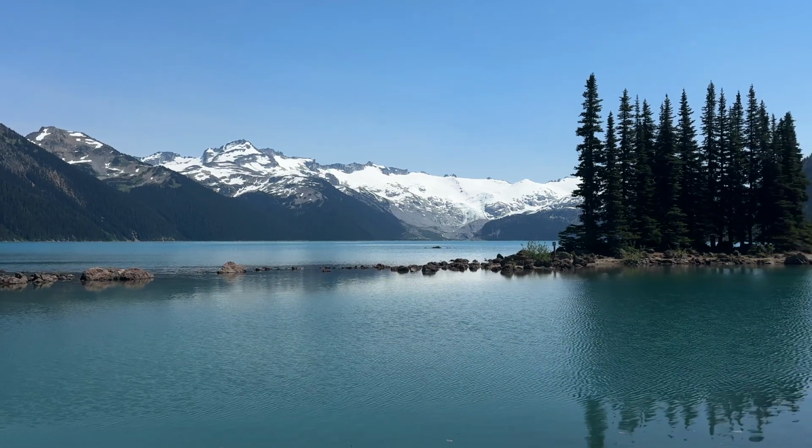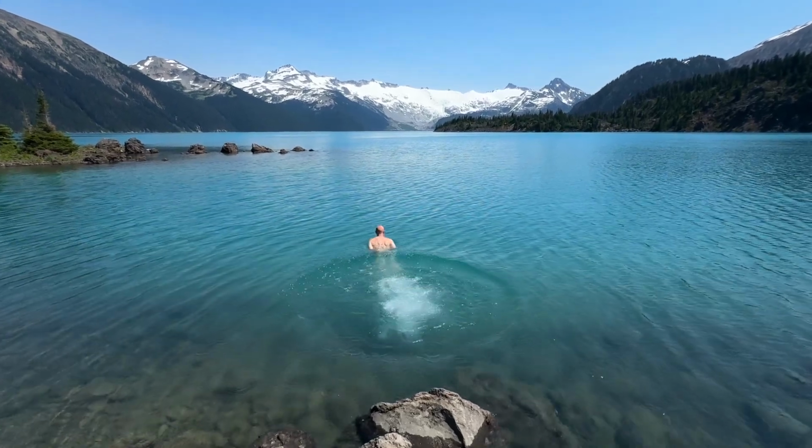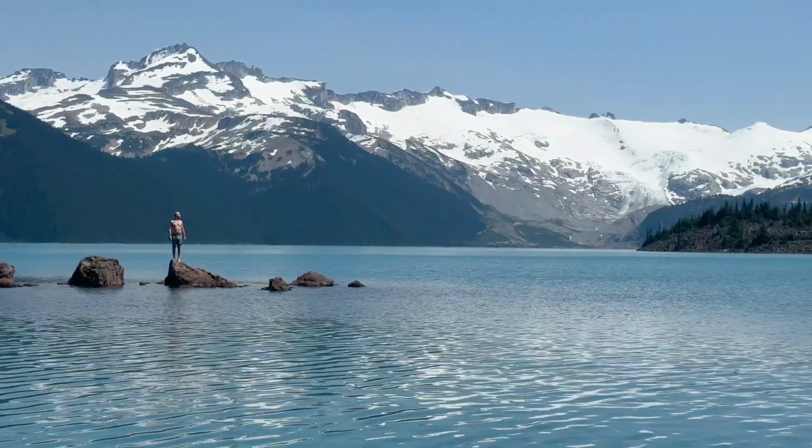After our campsite was set up, we enjoyed a beautiful afternoon swimming and relaxing at the lake. And honestly, for a glacial alpine lake, Garibaldi was a surprisingly comfortable temperature.